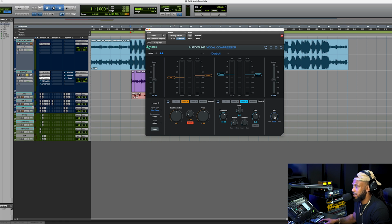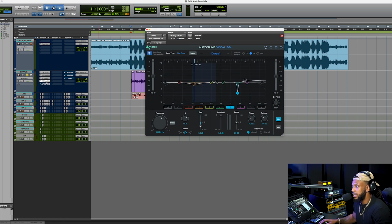Dual stage compression. You can even do some parallel compression if you choose to mess with this mix knob between the dry and the wet signal. And then I felt like the vocal needed a little bit more tweaking with the EQ, so I added another Auto-Tune vocal EQ just to do a few things. Added a little air on my air band. I found a little resonant frequency here that I wanted to cut out around 3,000 hertz there. Another little frequency I wanted to dip out in mud at about 150.